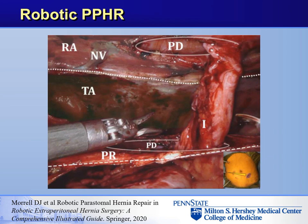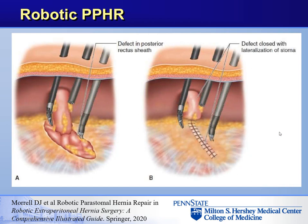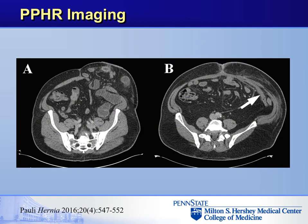Here's a robotic view of what that deconstruction looks like. You can see the posterior sheath has been taken down around the parastomal hernia, leaving the ostomy in situ here. Similarly, the posterior sheath is cut to lateralize the bowel and then sewn from lateral to medial. Again, a very challenging operation to perform, but in a minimally invasive approach, obviously reducing the midline wound component has many, many advantages. This repair looks very challenging to interpret postoperatively as well.